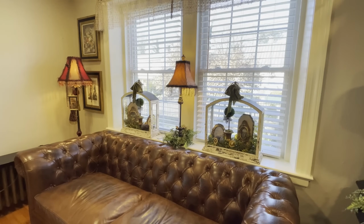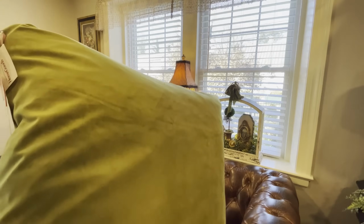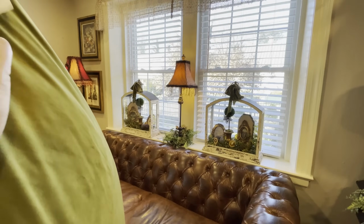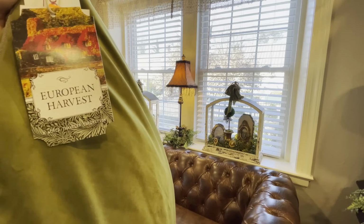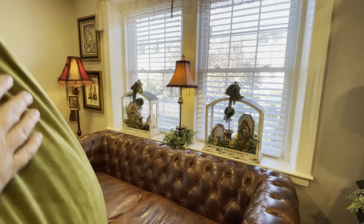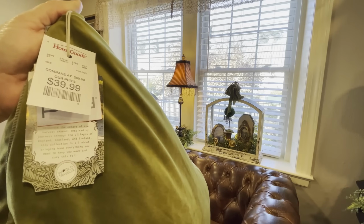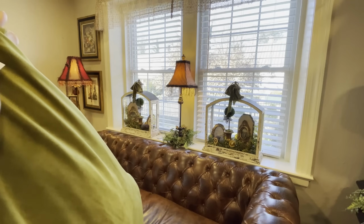Okay, now it's time to start with the pillow reveal. Now this first one, it's not the one that I just went searching for everywhere, but however, I did purchase it the same time as the others, just to give that nice backdrop of green. It is a gorgeous green velvet. It is filled with feathers, and it's European harvest. So it's the European area within the home goods store. I did purchase this pillow for $39.99. They were $80, and I absolutely refused it.